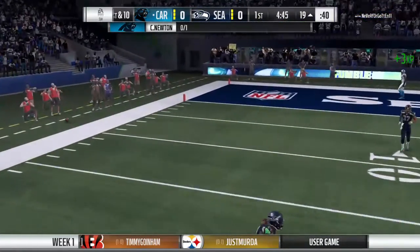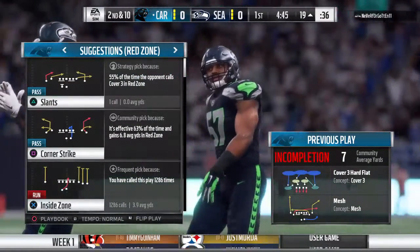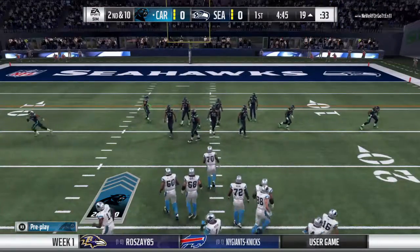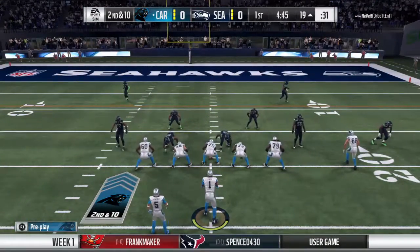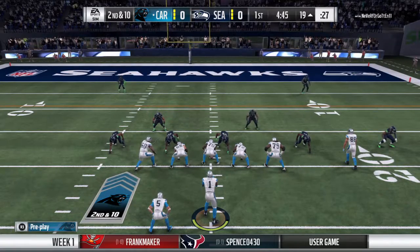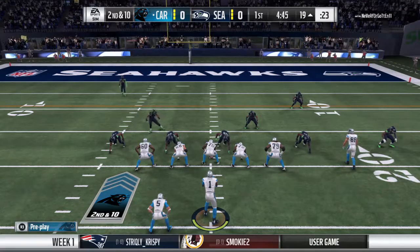Now Newton. And he whips that one incomplete there. Greg Olsen was the intended target, and that'll bring up 2nd down. I know our vantage point might be a little bit better way up here, but that looked like an ill-advised throw to me. I didn't see anything open, and this play just didn't look right from the beginning. It did not. I thought he might get outside and just chuck it away. Dangerous pass, incomplete.